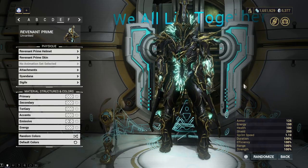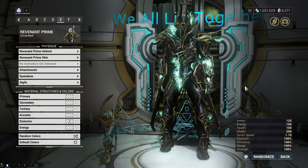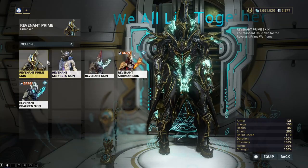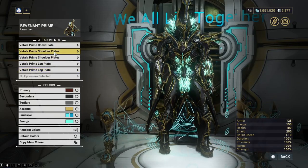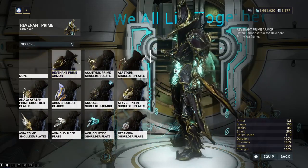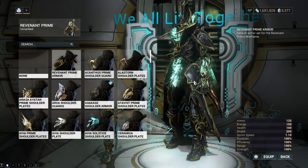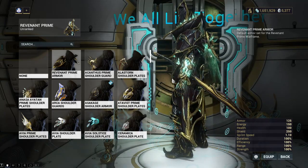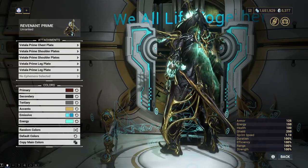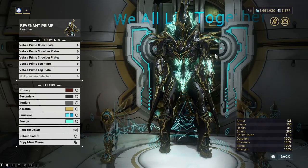So right off the bat, what we have here is Revenant decked out in all of the Prime accessories that you can see. Well, I say all of the Prime accessories, but that's not exactly true, because Revenant Prime does actually have his own shoulder pieces. So if you do get Revenant, he has these built-in shoulder pieces that you can swap with any of the accessories that you deem necessary. And of course, if you buy the Prime Access pack, you will have access to the Vitala Prime accessories. So I personally like these more. However, for maybe a specific aesthetic, I could change it around.